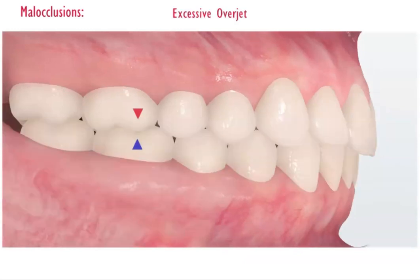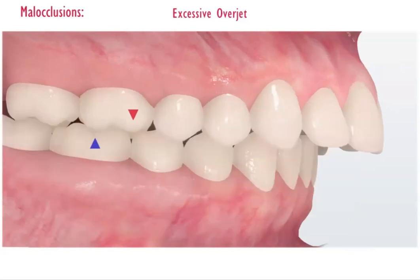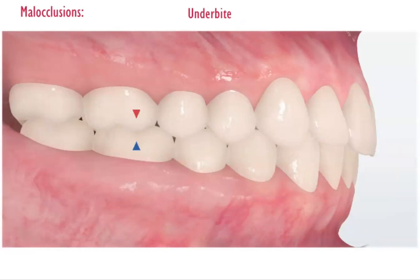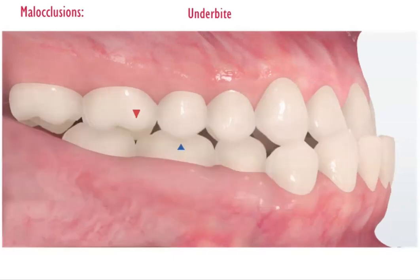Excessive overjet. When upper teeth are too far in front of the lower teeth, if the amount of overjet is severe, the front teeth may be subject to injury and speech may be affected. Underbite. When the upper teeth are not in front of the lower teeth, this makes it difficult to cut the food and causes premature wear of the back teeth.